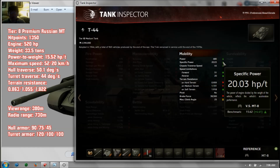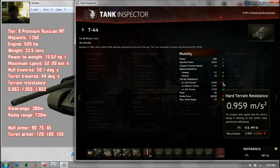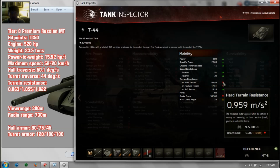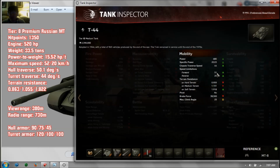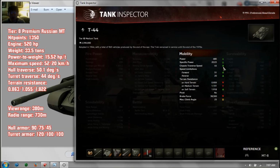That's really different. 15.52 in comparison to 20.03. Yeah, that's rough. And it's not helped much by the terrain resistance change. It does have better terrain resistance than the normal T-44, but it's not that big of a difference between the power to weight ratio. So this thing will feel slower. Top speed is pretty much the same by 1 kilometer per hour. Hull traverse is faster though by 6 degrees per second.